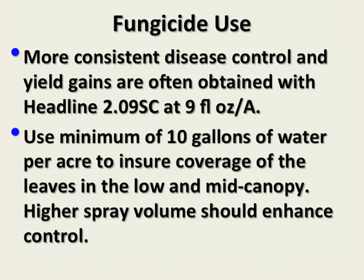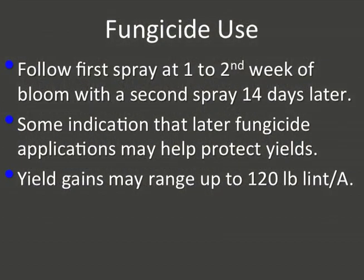Two applications of higher rates of Headline 2.09SC have not resulted in better disease control or superior yields. To get better coverage of the leaves in the mid and lower canopy, apply a minimum of 10 gallons of spray volume per acre. Research in 2013 suggests that rescue fungicide programs where the first application is made after defoliation has started will also protect cotton lint yields, as well if not more effectively than the recommended preventative program. Yield gains from the fungicide inputs have ranged up to 120 pounds of lint per acre.